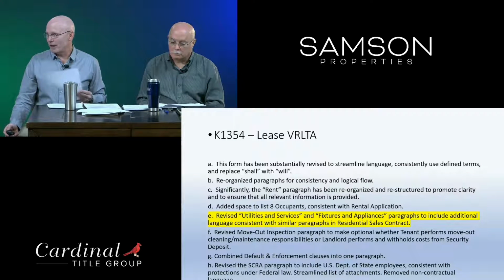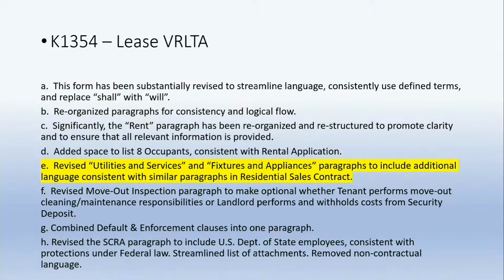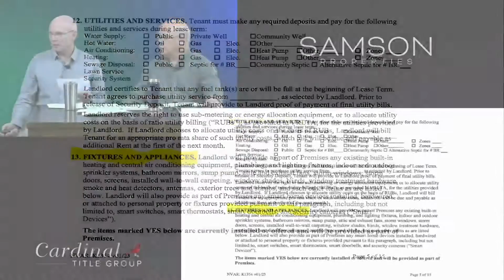They also revised the utilities and services paragraph, fixtures paragraph, to be more consistent with the residential sales contract. So that was another change that really just marries this up to what the residential sales contract has listed in it. So we've all seen this before, and that's pretty self-explanatory.